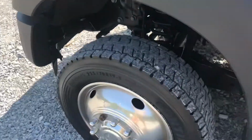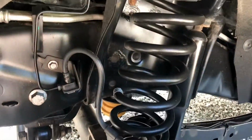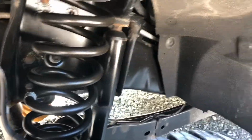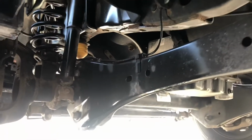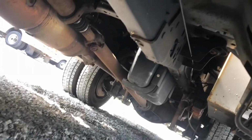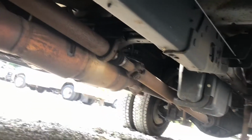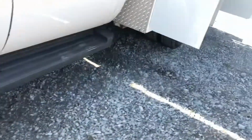Really good tread all the way around. Got these Continental tires. I mean, there are tons of life left on them. Frame of the truck's clean. I'll get down underneath of it here. So the truck did come from Indiana, but the frame and all the suspension components on it are pretty well free of rust. You got a little bit of surface rust here and there, but overall, I mean, again, it's 2016, so it is really clean. As you can see, it's all stuck on the emissions part of it.